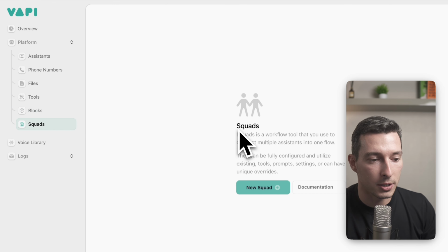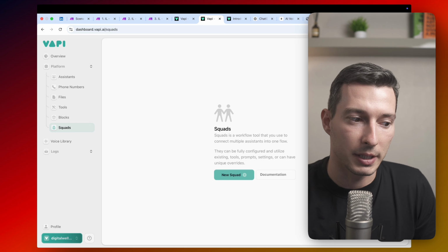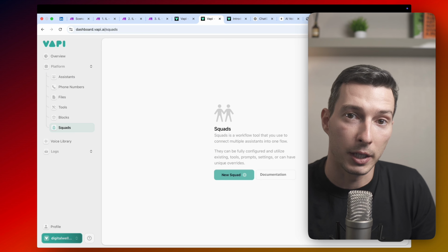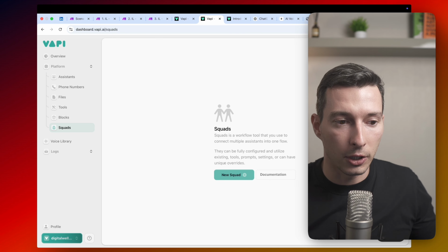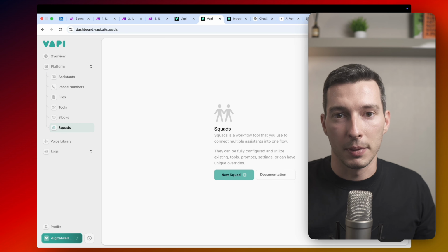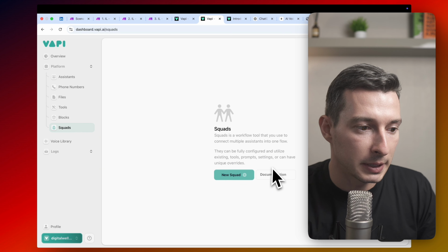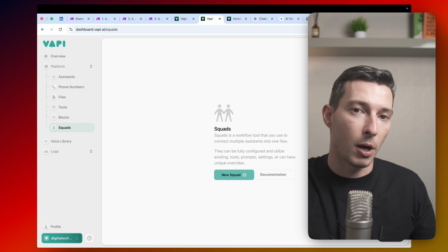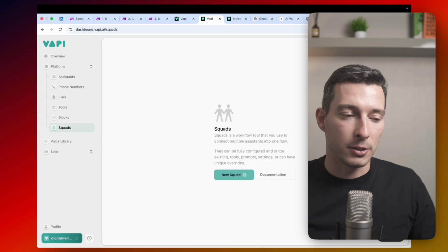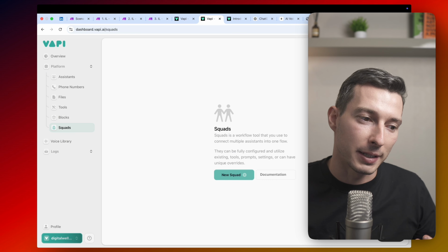And for squads, this is how you can build multiple assistants that are handling different tasks. So as an example, you might have one assistant that is booking appointments. You might have another one that is handling customer service. And then a third that is maybe tracking their orders or something along those lines. So you can build multiple assistants that are each handling unique, different tasks. They have their unique prompt for each one, their unique knowledge base. So this way they're able to do a much better job than if you would try to bundle up all the information in one assistant, if that makes sense.